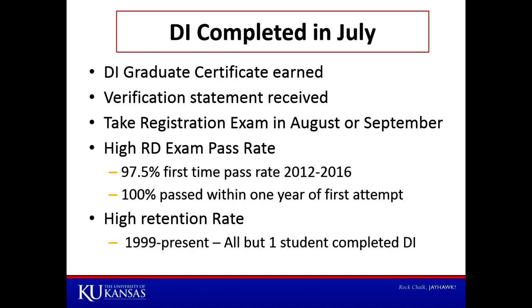So many of our students, the first or second week of August, they're able to take that exam, but definitely by mid-September, having that out of the way. When you're starting to take additional coursework for the master's, it becomes a lot to juggle studying for the exam as well as your coursework.